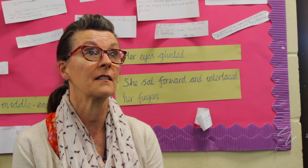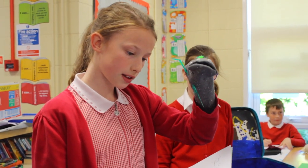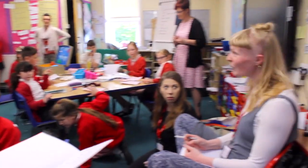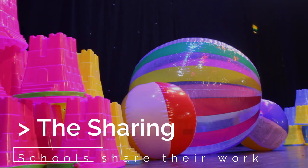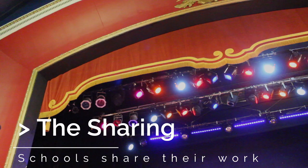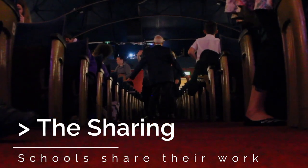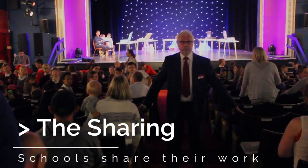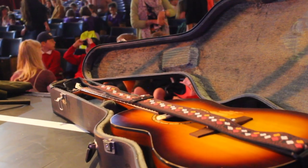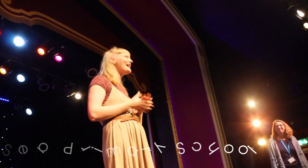I think for the children they're immensely valuable. It's given them a whole different take and look on things. Because they prepared little scripts with their sock puppets to let you know how they've made their cases.